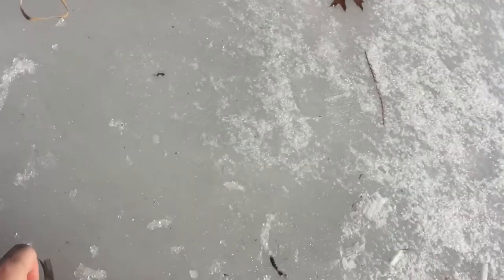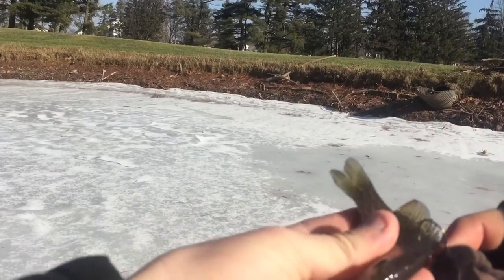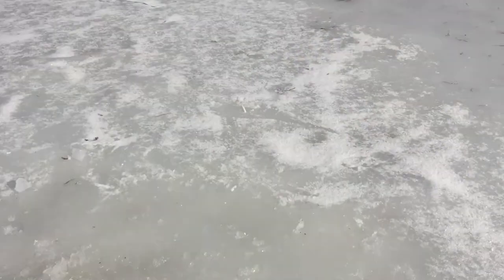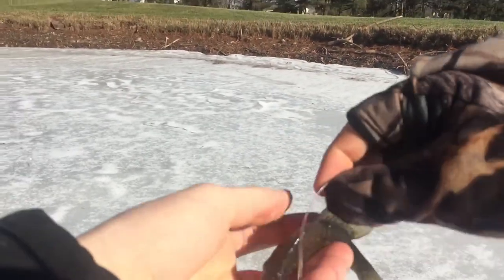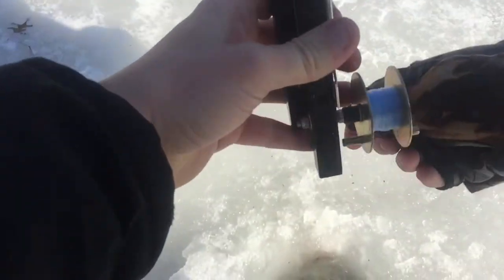All right, guys, so this is what you do, right? We got our sunfish, we got our hook. You wanna hook them right about there. And you wanna make sure it goes through the other side so that he can still swim perfectly fine, like that. He's a feisty dude. I should probably take off the sinker. Got the sinker off, put that in my pocket. Reeling some line.